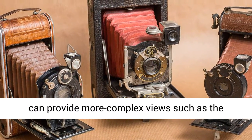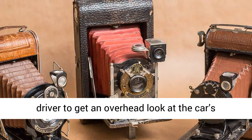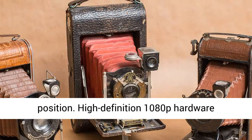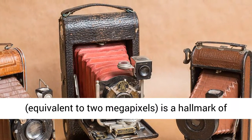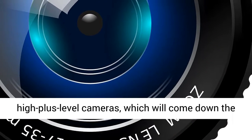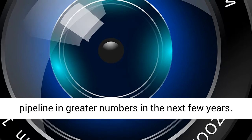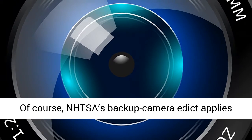High-level cameras are common in luxury cars and can provide more complex views, such as the 360-degree bird's-eye view that allows the driver to get an overhead look at the car's position. High-definition 1080p hardware, equivalent to 2 megapixels, is a hallmark of high-plus level cameras, which will come down the pipeline in greater numbers in the next few years.